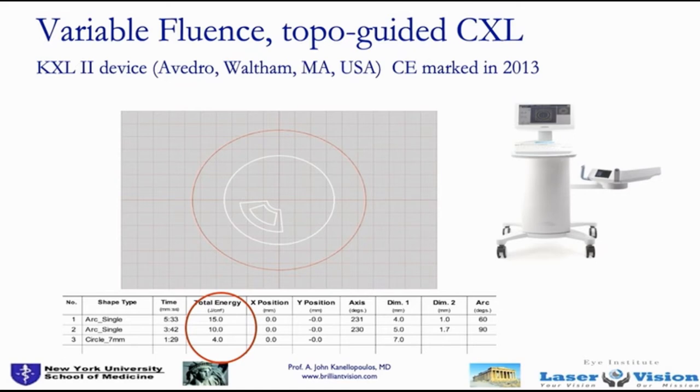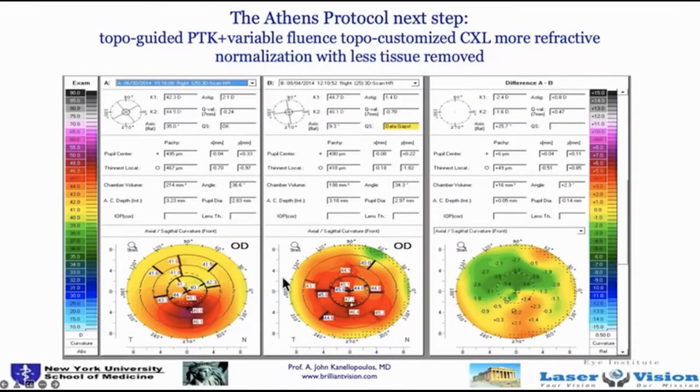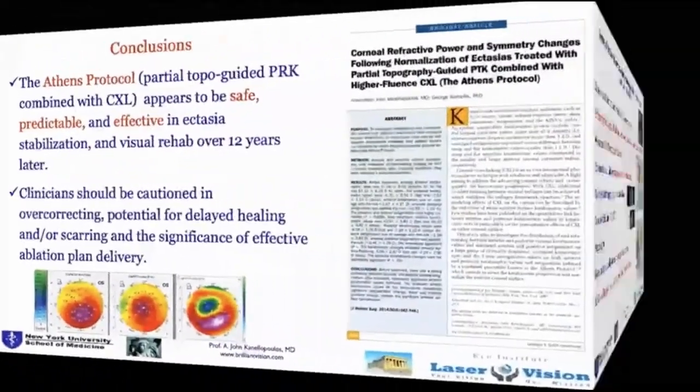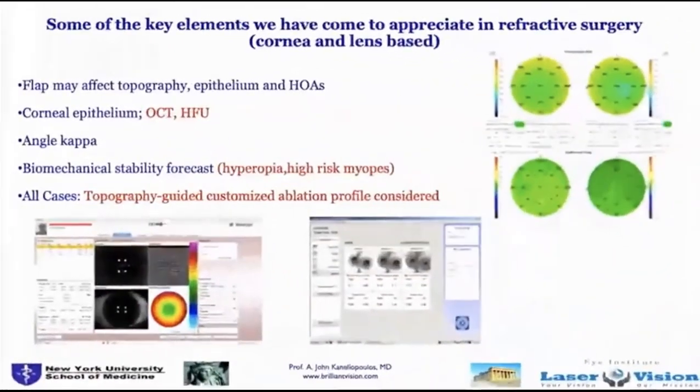We did the first clinical results in Europe. These are from 2013. This used to be called the KXL2 device. It's called now the Mosaic device. But it's fantastic technology if you want to go this route. And it can give you an extra kick in employing the differential and the fluence of cross-linking to add a refractive effect. But I think it goes out of context of what we're going to talk about today. What I like to talk about today is a little bit about diagnostics.